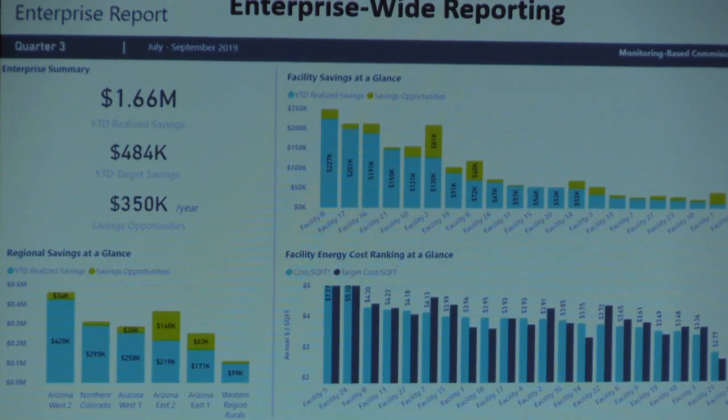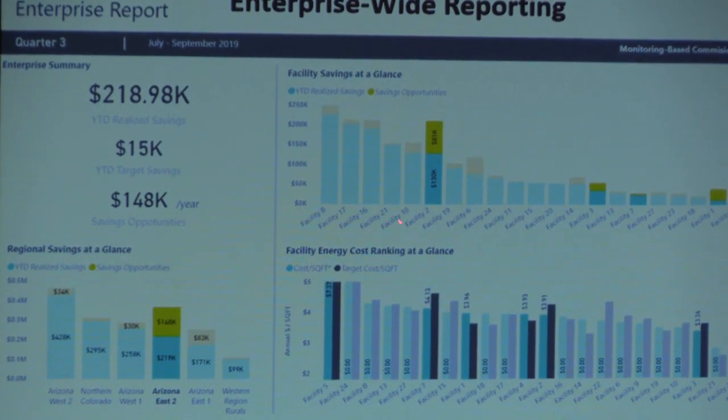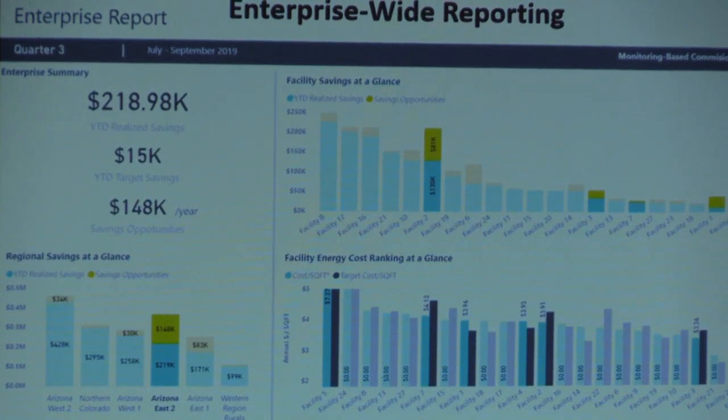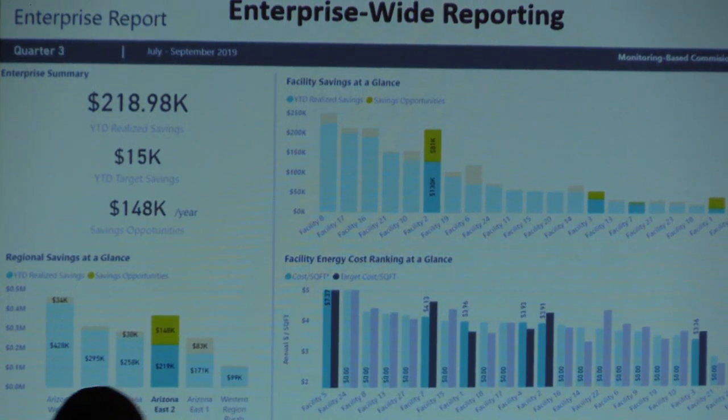Okay, 4. So if we just focus on column 4, these are the 6 facilities in that region. So which facility should they spend their money on? 1, 2, 3, 4, 5, or 6? 1. Yeah, so stuff like this can make it really easy to tell where the opportunities are and where resources should be allocated to try to get energy savings.